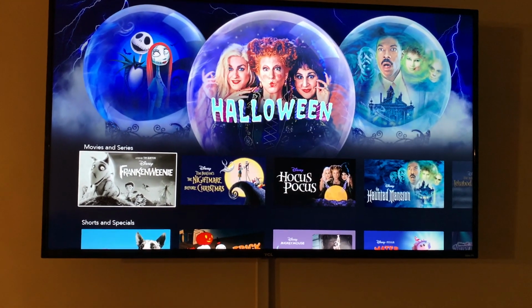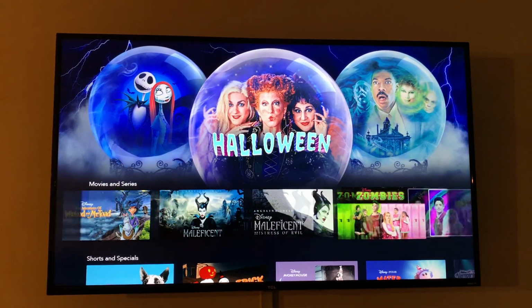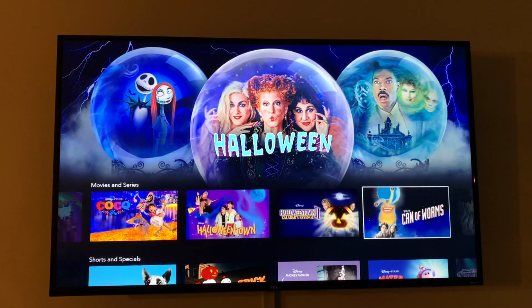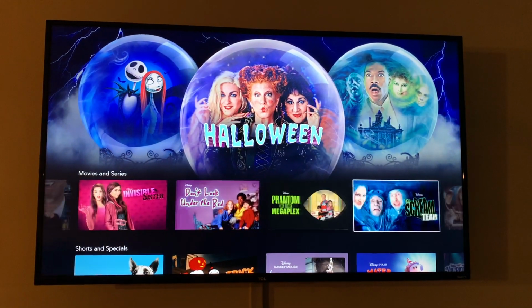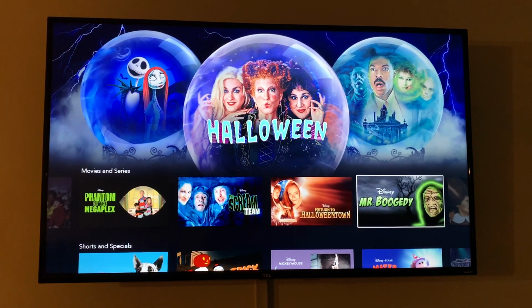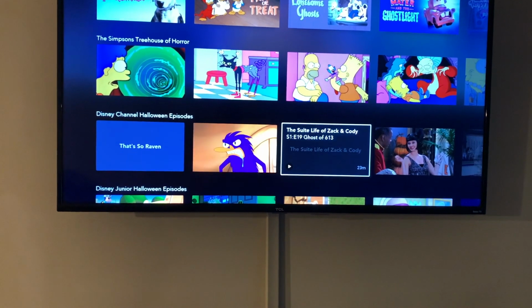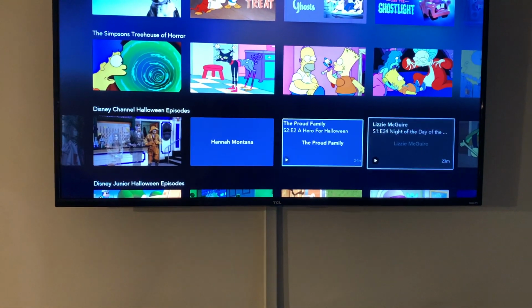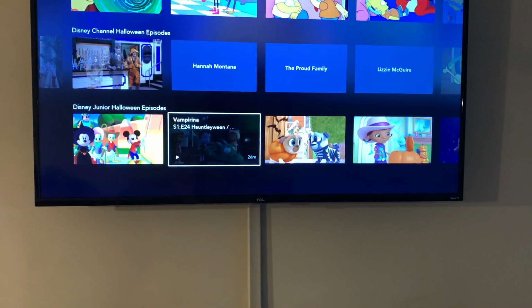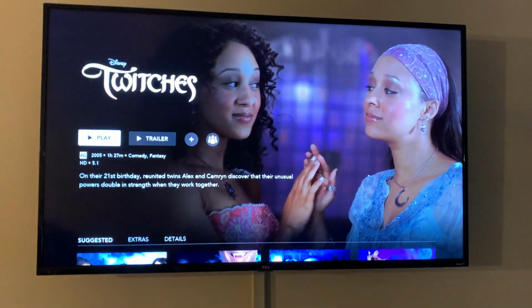This is so clutch. Disney Plus has an entire collection for just Halloween. So now I'm trying to figure out what I want to watch. Oh, this is gonna be such a tough decision. There's so many options. Oh my gosh, guys, what should I pick? Okay, this is super cool too. They also have Disney Channel Halloween episodes, so you can pick which one you want to watch. That is so cool. Oh my gosh, I love that. And Disney Junior Halloween episodes. That is so convenient. I went with Twitches. Let's do this.